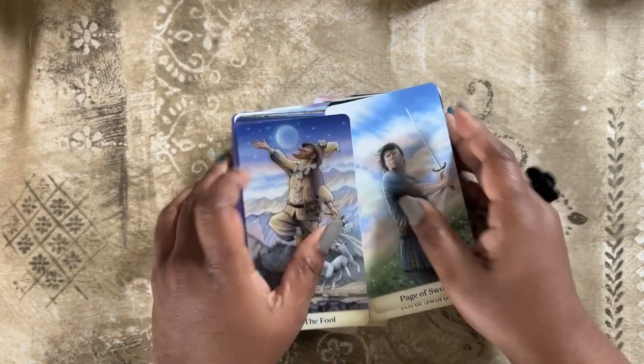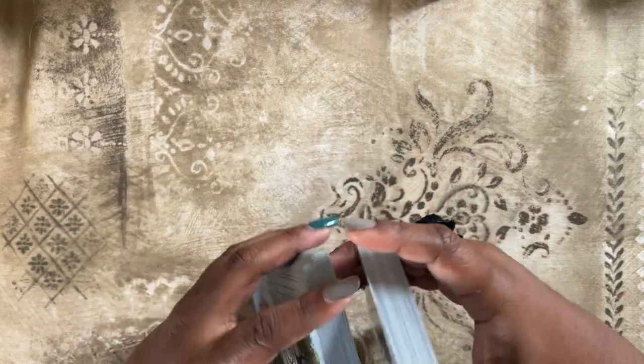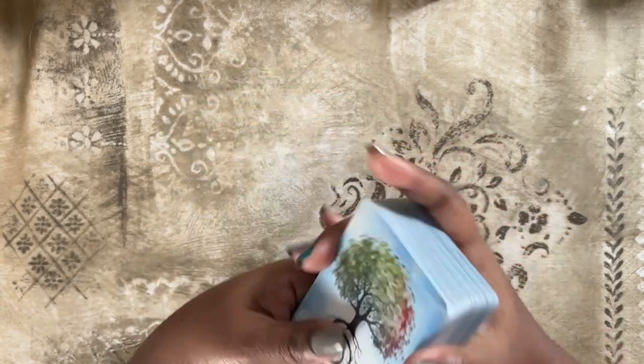And because they're so long, they're not super long, they're only as long as an oracle deck. So if you can shuffle an oracle deck, you'll be able to do this. My hands are small, my fingers are short, so I cannot do it. I have to do it like this. But I can get a clean shuffle on it like this, and they go together nicely and they glide nicely. This is a lovely cardstock.